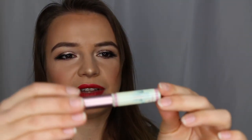Last up, I used up my House of Lashes eyelash adhesive, my lash glue from House of Lashes. This is an older one. I got this one last year. I still could use a little bit of this, but I would like to talk to you guys about it. This is the one that I keep in my personal collection, and I have a second one that's in my kit. I noticed that the one in my kit is less milky looking and more holographic shiny looking. This one's more milky looking.